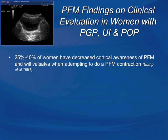Well, Bump has shown that 25 to 40% of women have a decreased cortical awareness of where their floor is or even what a proper contraction of the pelvic floor is, and will often attempt a Valsalva instead of a pelvic floor contraction. So what does an optimal pelvic floor contraction look like?